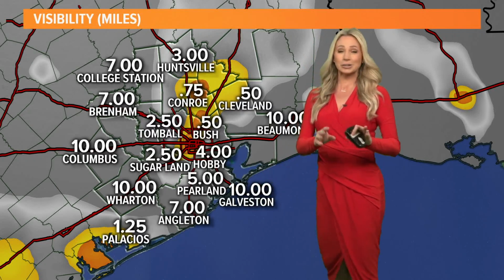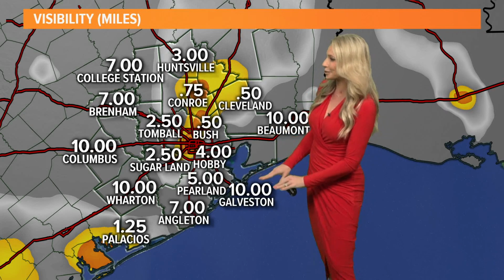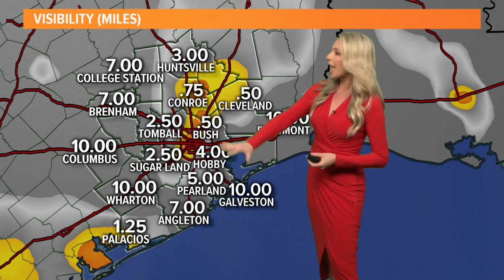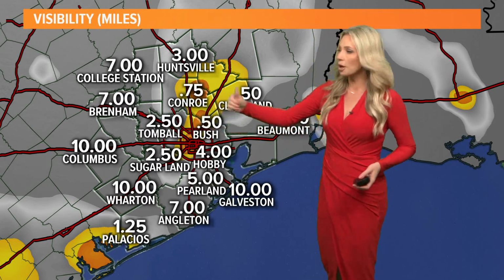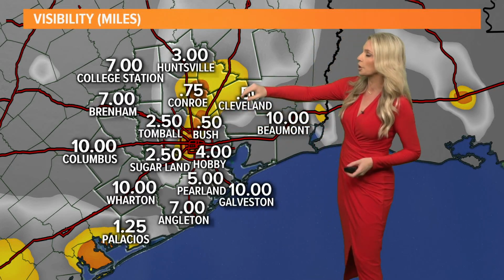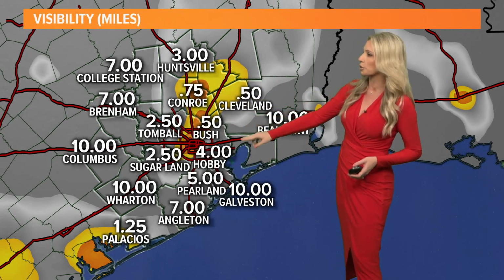Galveston is the only spot, I was just scanning all of our WeatherBug cameras, that actually looks okay at this point. So we'll continue to watch that. But everywhere else, from Sugar Land, Friendswood, Pearland this morning, Tomball, Spring, Jersey Village, Conroe, the Woodlands this morning, everyone's starting off with fog. We'll continue to monitor both airports.